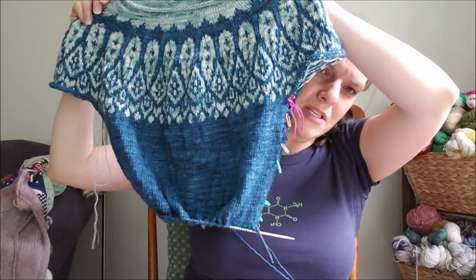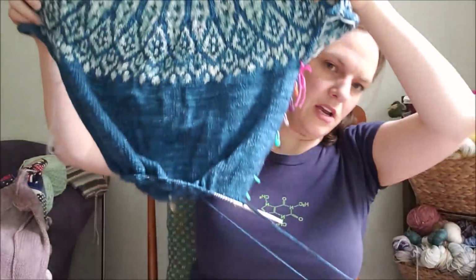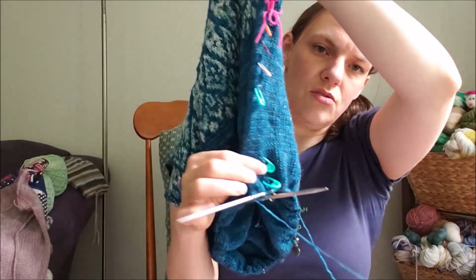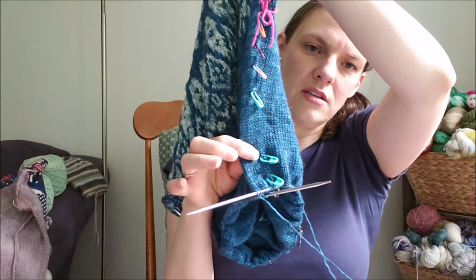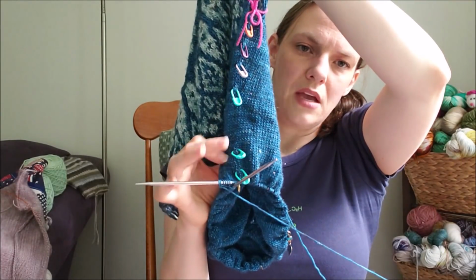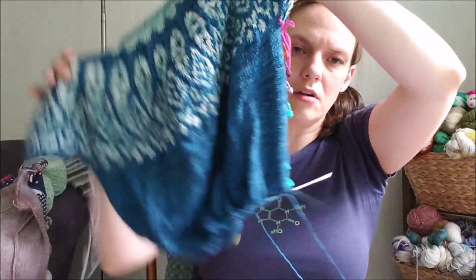So anyway, that is my Cipolla. I added waist shaping, so that's what these markers are. So I did 4 sets of decreases. I'm doing them every 9 rows, and now I did like 2.5 inches straight, and then I started increasing again. So once I finish my 4 increases, I think it'll probably be time to start the bottom ribbing.